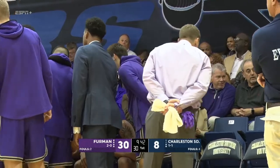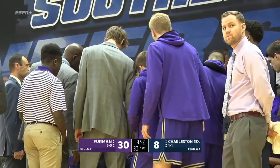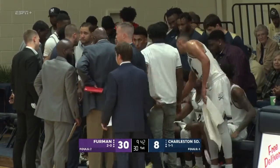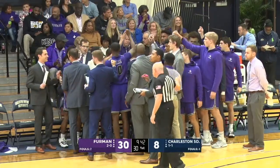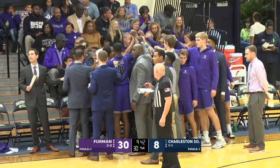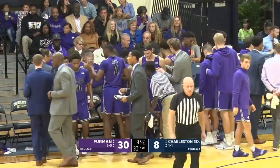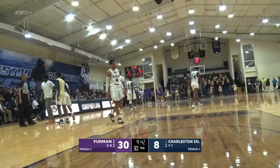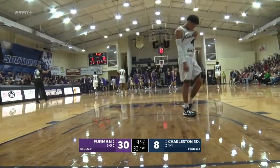But right now for Furman, the thing that is going overwhelmingly right is their teamwork. Sounds simple, but you've got six different players who have scored, led by Clay Mounce's 9 points on only four shot attempts. Very efficient, 3 of 4 from the floor. You've got no one shooting less than 50% from the field, and that's Jordan Lyons, who's 2 of 4, their best player. Everyone else shooting at least 60% from the floor.